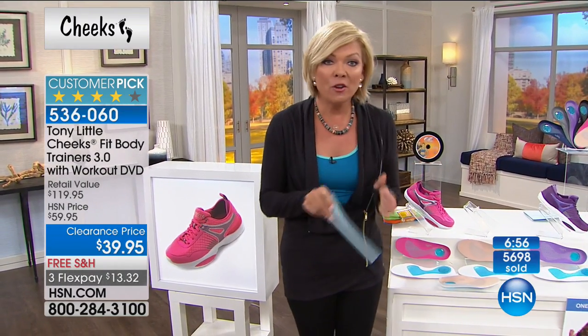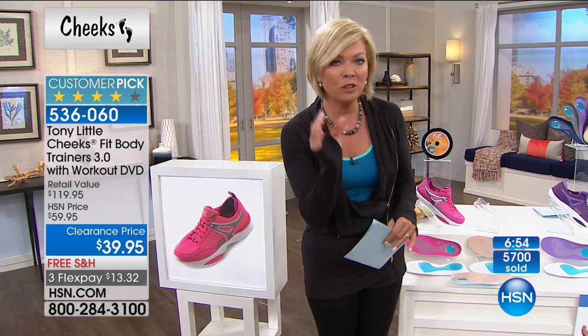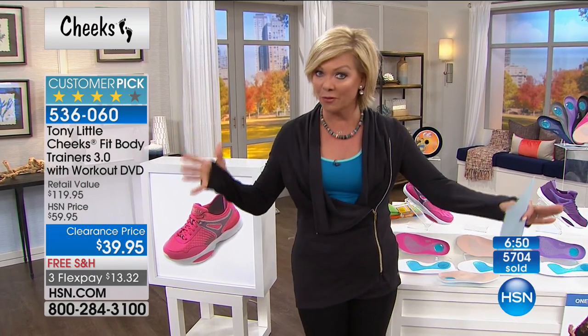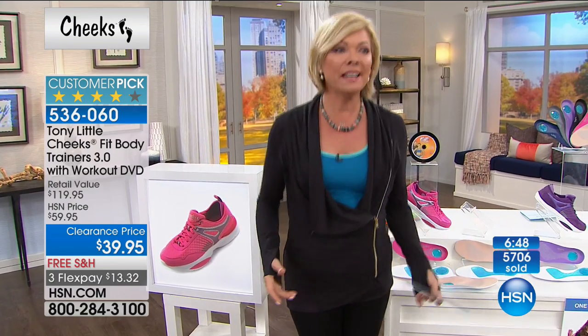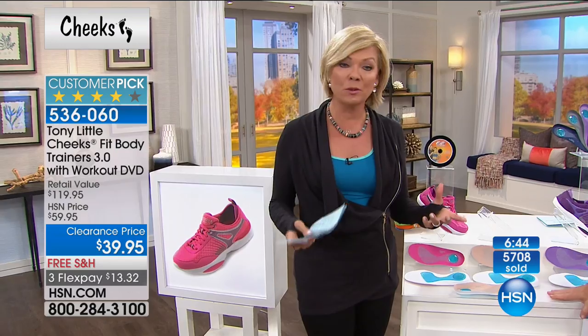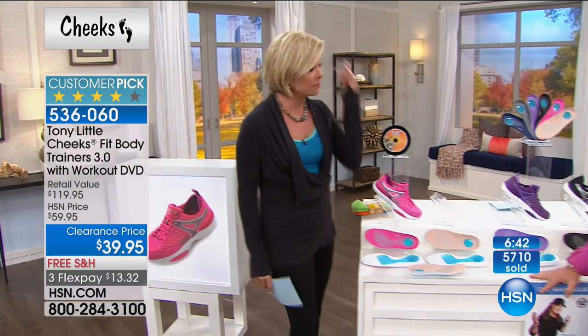They really are. I love a lot of things, but that they're lightweight, they're nice and cushy. They don't feel too narrow, and I'm just wearing the regular width. There's also a wide width, so if you've got a wider foot or a larger foot, we've got you covered there too. And I love the cush. I love the bounce. I love the energy that you get. You really do feel a difference between these and anything else you've tried before. Nothing like it anywhere.